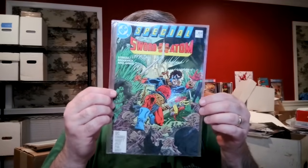Sword of the Atom number 3. This was a 3-issue special miniseries. I only got the 3rd issue, so that's going to go into my sell pile. I've been picking this up because I have a pretty good run of this particular title, and it is Power Pack. This was lower grade than I would have liked, and I'm not sure if I have it in the PC or not. I'm actually checking that now, but I do have to throw this in a bag and board.